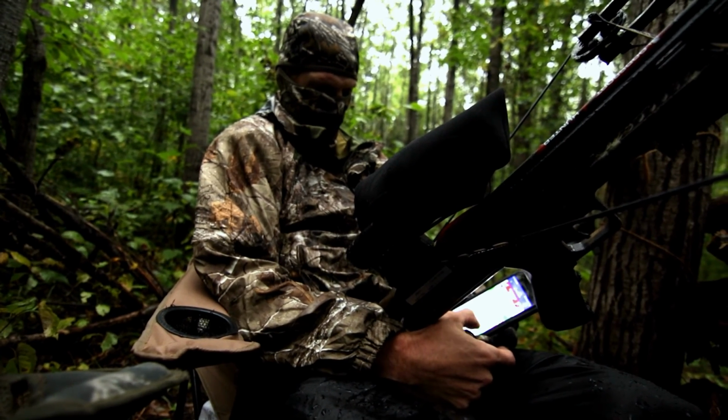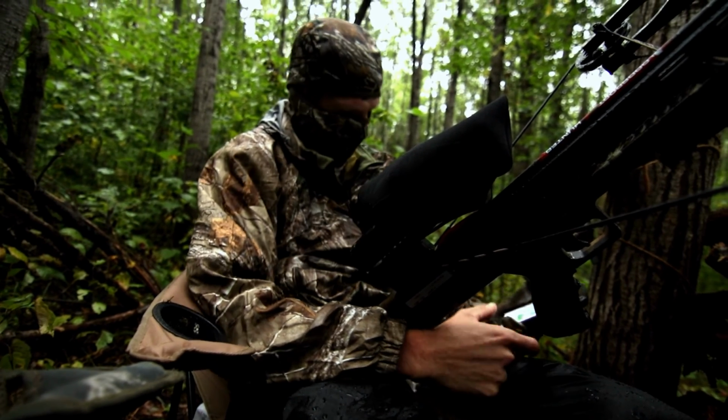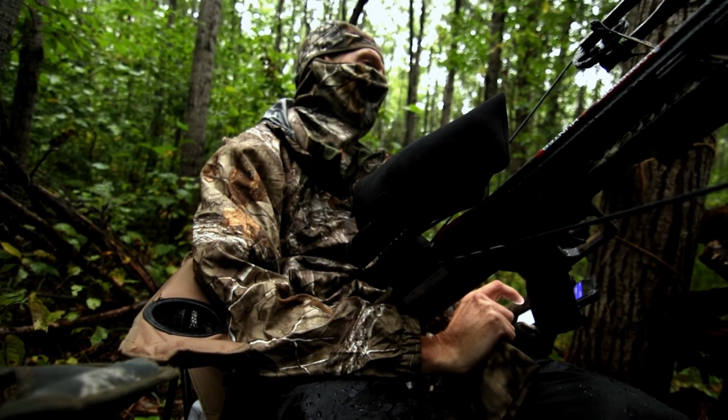So opening morning was not a bear hunter's dream. Strong winds, rain, it was miserable. So once the rain died down, the wind calmed down a little bit, I headed back out. Got out about noon. We were there for about 4 hours before I seen the black blob coming through the woods.